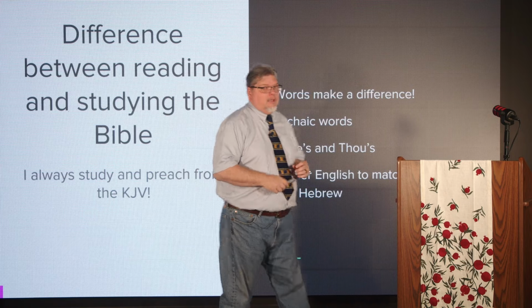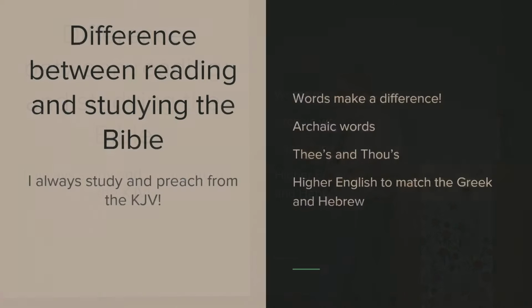But for me, I prefer using the King James to study and preach from, just because it's got such a depth and such a beauty to it. And I find that the study with the King James is higher than any other version.